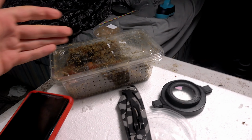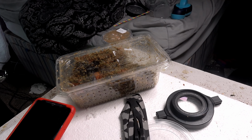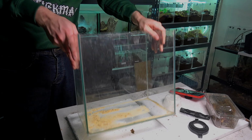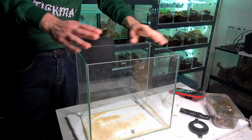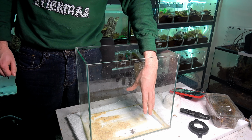So let me set up a home, and I'll tell you why I'm doing my home a little differently this time to last time, and I'll give you the info that I do know about this species. So I have chosen this old fish tank. It does have a lid too. What we need is a land section and a water section.